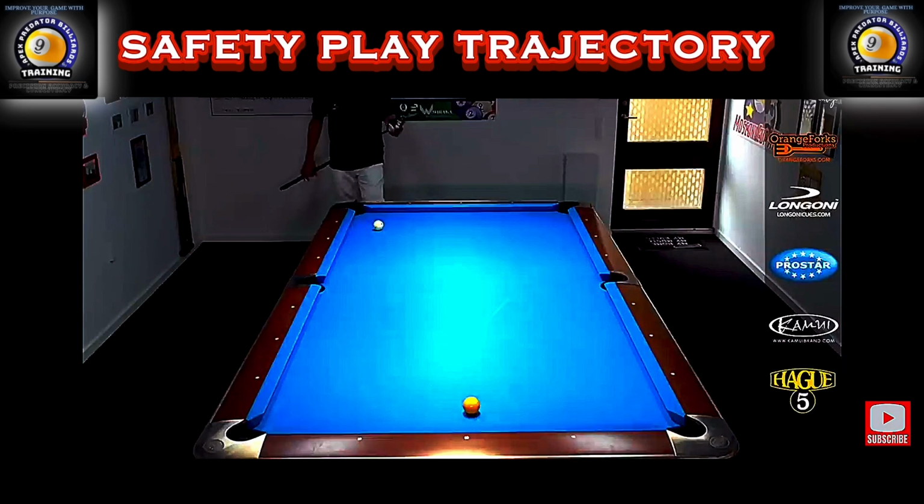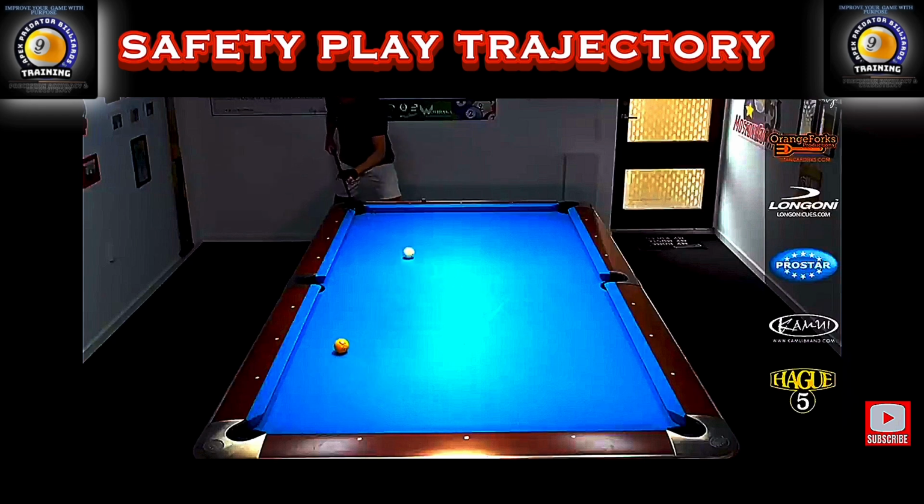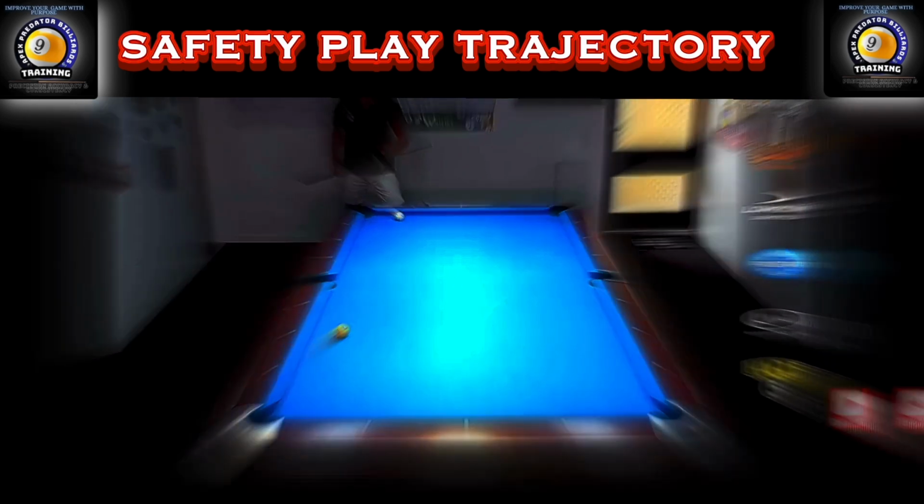Okay, this shot comes up all the time, guys. 1, 2, 3 rails and potentially 4 into this zone. Comes up all the time in your 9-ball games. You will learn to avoid the scratch and hit that rail there and come into that zone.